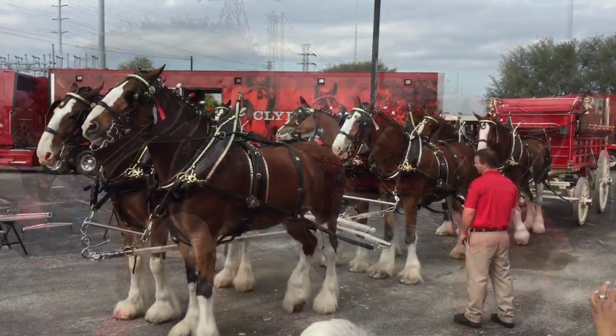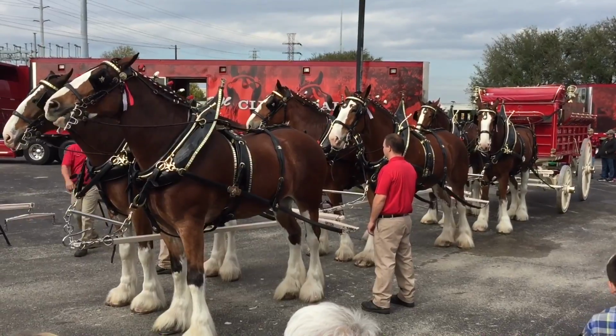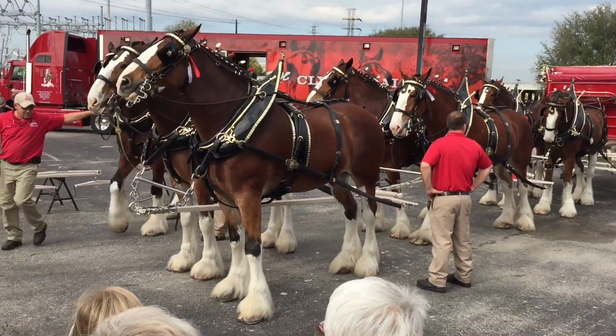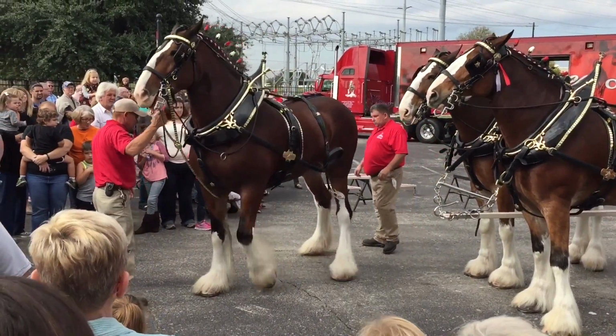You said you were stacked up in about 4-inch increments. So, the old form of measurement they just still use.